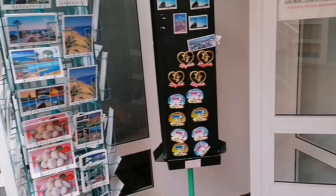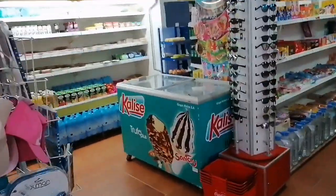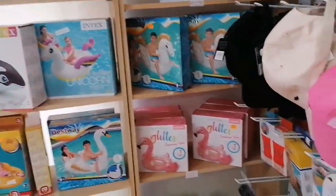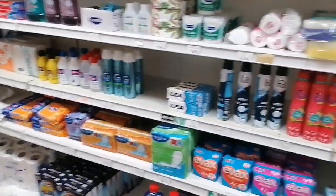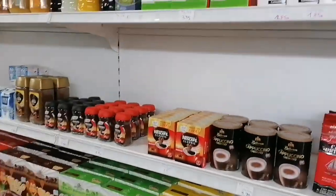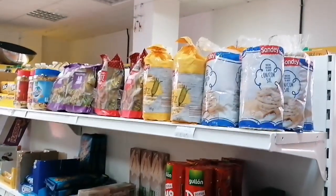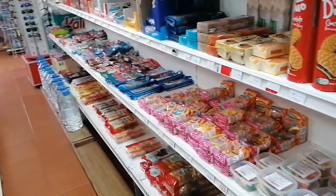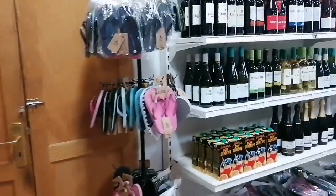Got some postcards if you're interested in sending any postcards. It actually looks quite big to be fair. Got lots of beach stuff, alcohol. And they've also got quite a few of the essential stuff, including toilet roll, baby wipes, deodorant, oh brilliant, coffee, cereal, more alcohol. Oh, they've got quite a few snacks and stuff as well. They've got some sunglasses at the back there. They've also got some flip-flops here as well, so it's pretty well stocked up.